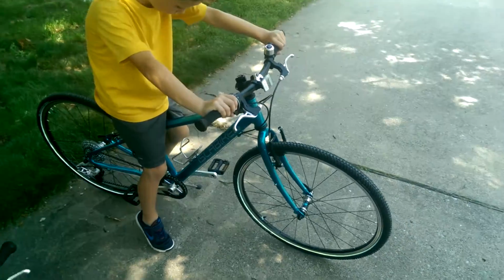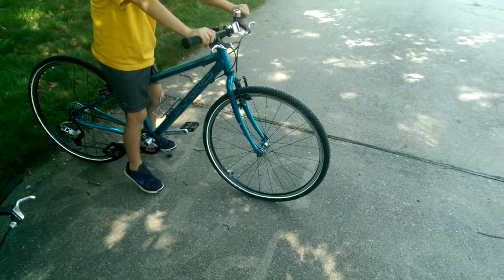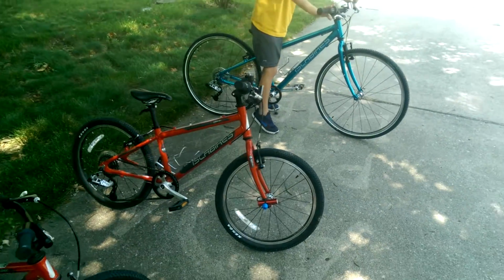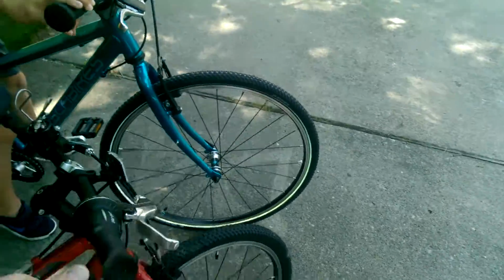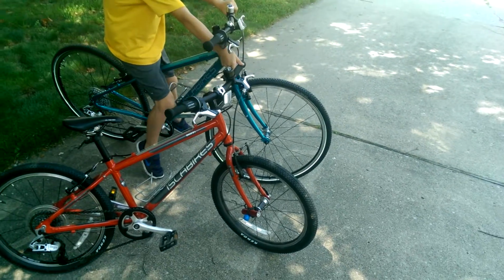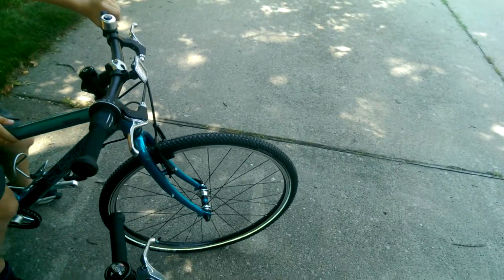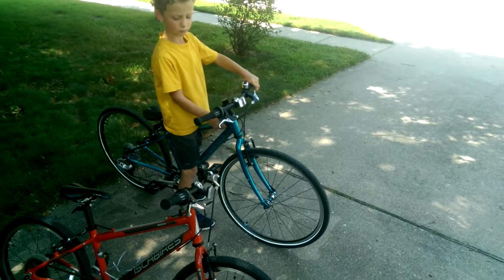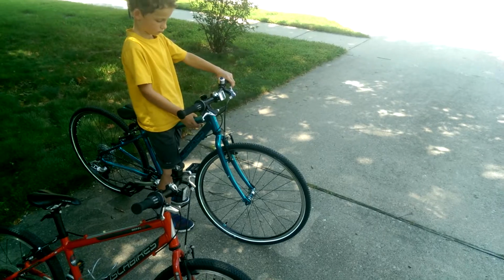We rode it the other day. We ride down to a creek not far from the house, and there's a very steep hill to get there. On this bike, you can see the size difference is pretty dramatic. If I put the wheels up closer, you can see the size difference is pretty dramatic. And so really it was the first time. He's a strong rider, but he totally crushed me going up the hill, which isn't saying a whole lot, but it was very easy for him to make it up the hill with the larger tire size.